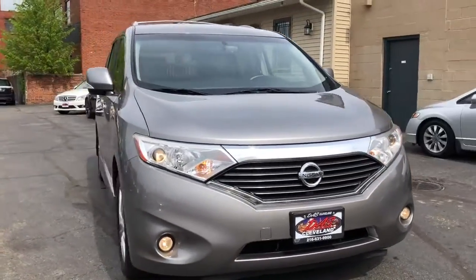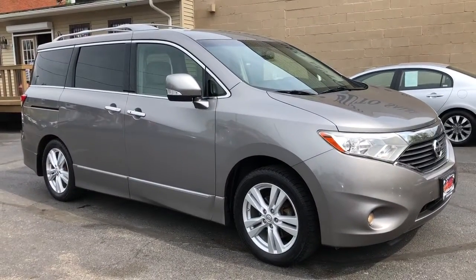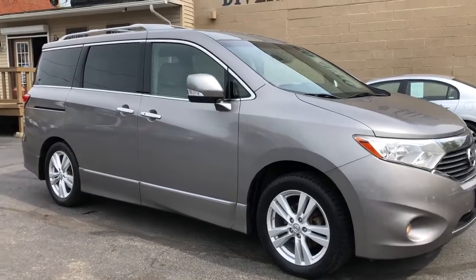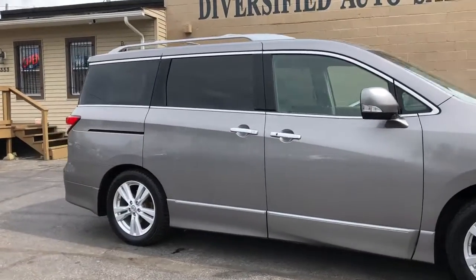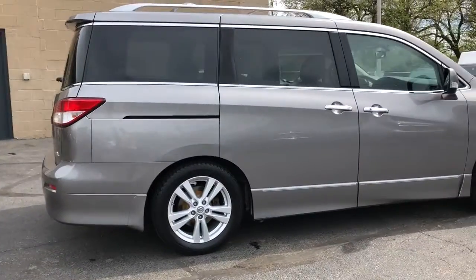Guaranteed credit approval is available on this vehicle. $11.95 starting down. Service contract is included in this vehicle. 3 months, 4,500 miles on the driveline.